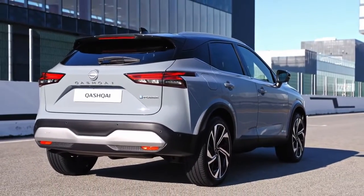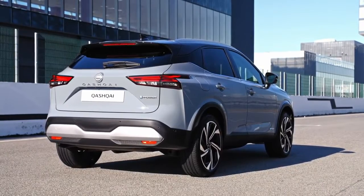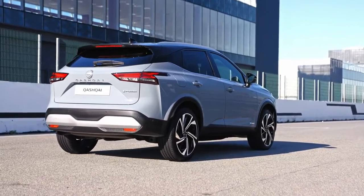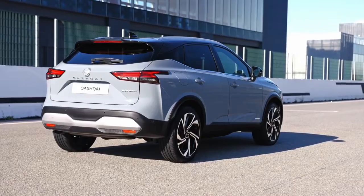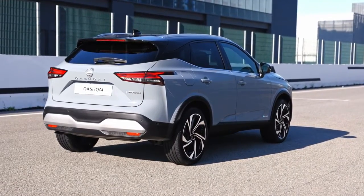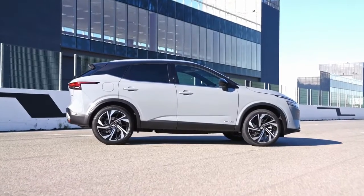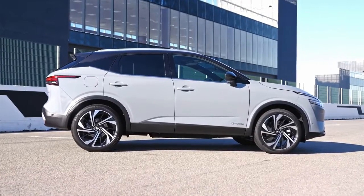In the Qashqai e-Power, the system is comprised of a high-output battery, a 1.5-litre 3-cylinder turbocharged petrol engine, a power generator inverter and 140-kilowatt electric motor. Nissan said that the petrol engine generates and sends electricity to the battery pack and electric motor. With the petrol engine only supplying the battery charge, the electric drivetrain becomes the car's sole main source of energy.